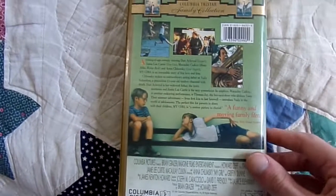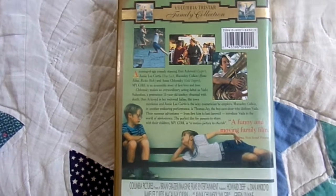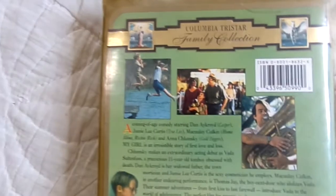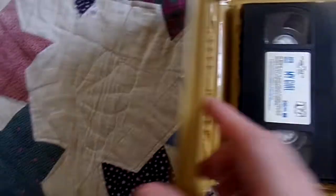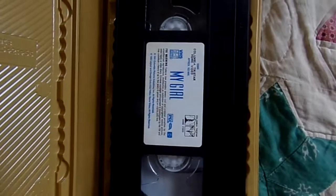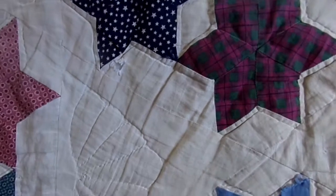And then here's the back. There's a scene right there of when Vada's trying to look all cute and everything for Thomas J. And some stills from the movie. And I'll just show off the tape. There it is right there. Alright, moving on.